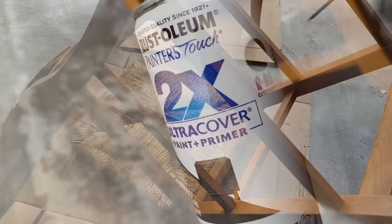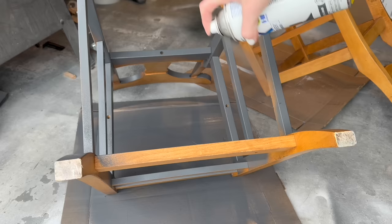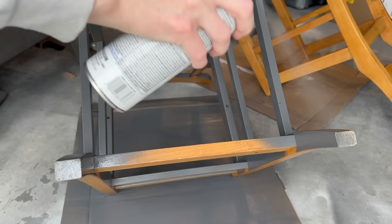Here I'm using this dark gray spray paint in a gloss. Normally I tend to go for lower sheens, mattes or flats or satin, but because this is a stool and it's going to get touched a lot, I wanted to make sure that it was very durable and washable.